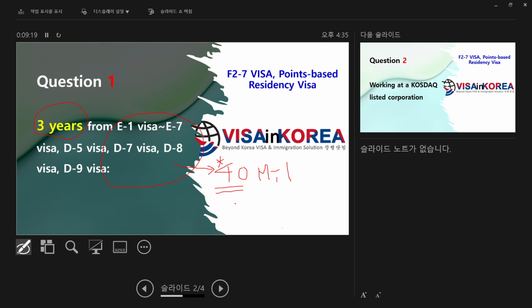Except for the 3 years of working or studying in Korea with a D2-3 or D2-4, and you got a master's degree in one of the Korean universities. Except for that, if you are holding this visa, right? Even if you met the 3 years from this visa, without the master's degree, D2-3 or D2-4, you have to meet 40 million won for the previous year's income. It was shocking, right? A little bit shocking. The first time I checked that, I was a little bit shocked.